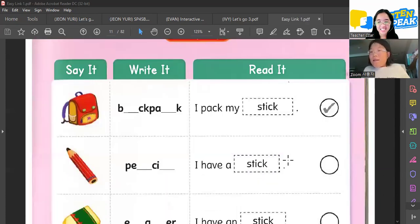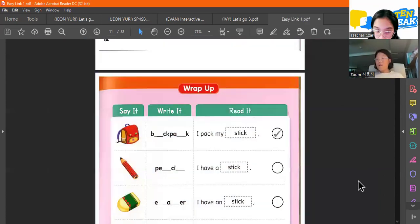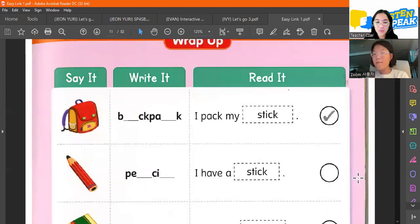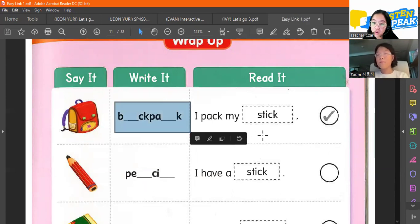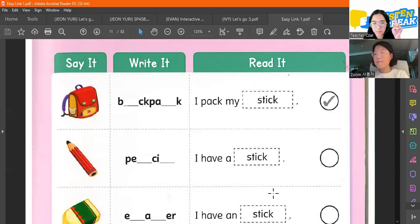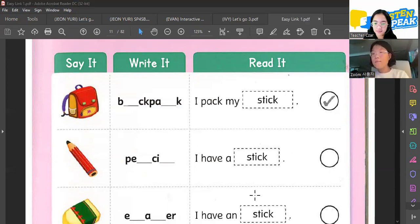Now let's see this one. So this one is wrapped up, so all we need to do is to say it, write it, and read it. So here we need to say the words, write the words, and also read the whole sentence. Okay, let's try number one. What is number one again? Yes, it's a backpack, but before that, we need to complete the words.